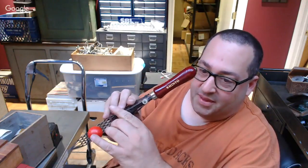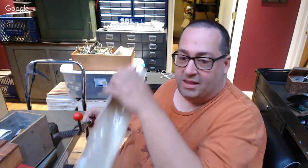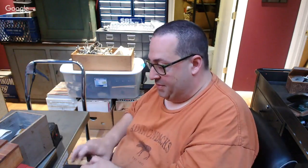Shinto. That's neat. Isn't it neat? I've never seen one like this before. I forget what you call these, but usually they just have a handle here and you go back and forth. It's like a rasp. A rough plane. Rasp. That's what it is. Yeah, that's what I said. Rasp. $20. Really? And it's in the original case. That'll probably help get the price up there, but I would start it at 20. Okay. I'm happy with that.